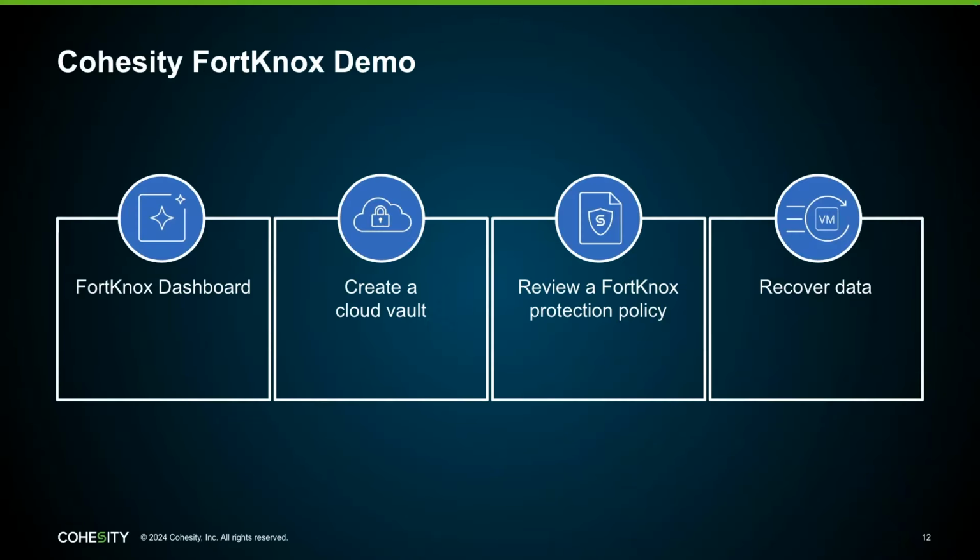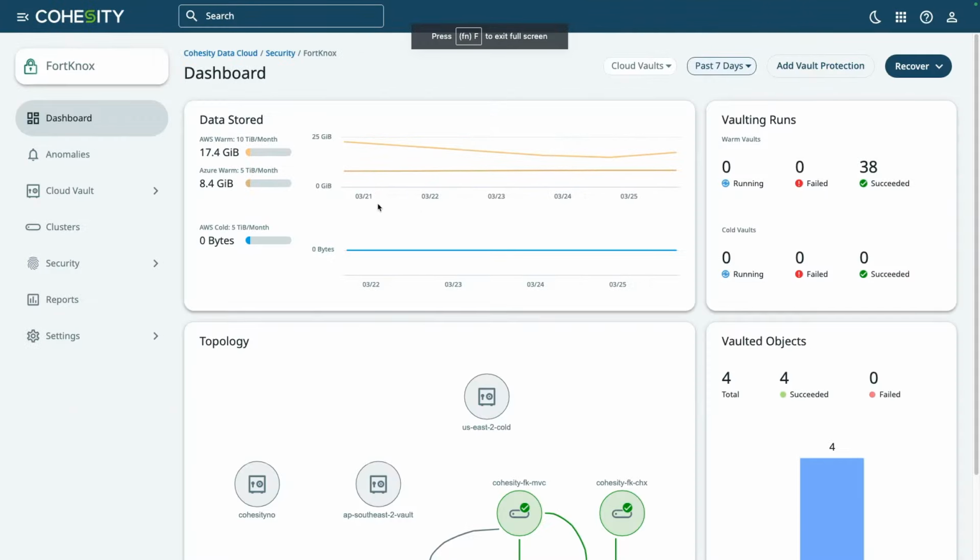So I'm going to go ahead and go through a demo. I'm going to go through the dashboard. I'm going to show you how to create a vault and a policy and recover data, all within this live demo. So here I'm logged into Cohesity Helios, which is our control plane. This is a single pane of glass where you can manage FortKnox as well as all other services and applications that you have with Cohesity.